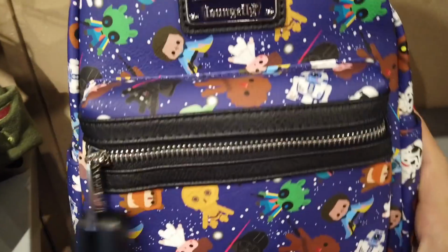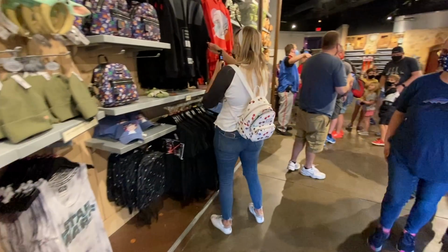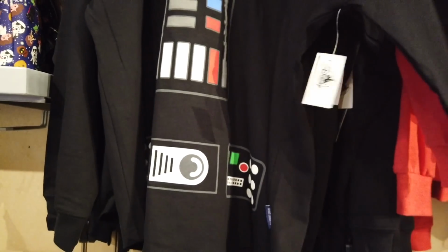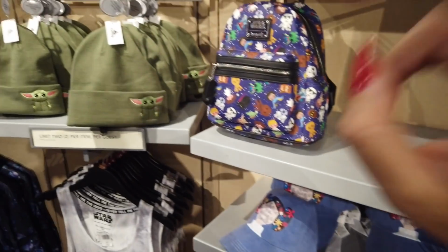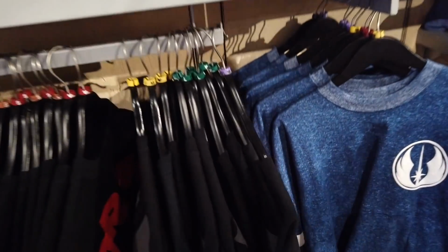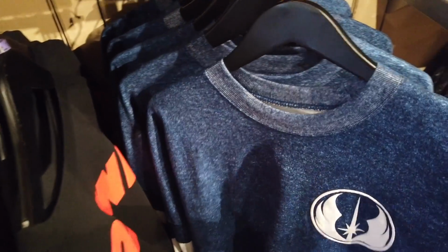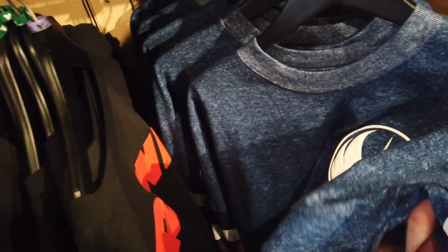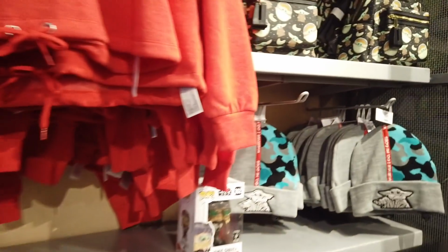Okay, most expensive is always $75 for the Loungefly. That's pretty good. Very cool Darth Vader Spirit jersey. I believe Spirit jerseys are $74.99 as well now. So the Loungefly beats it by one penny. But let's see if we can find... Is this Her Universe stuff? No, is it? Actually, Her Universe's brand is expensive too. So I think we're not going to beat the Loungefly unless we go over to the collectibles.